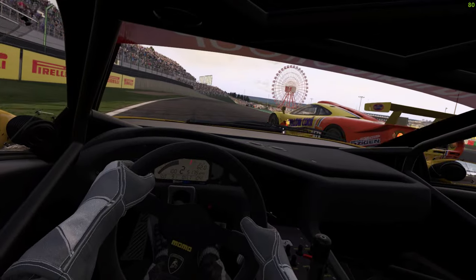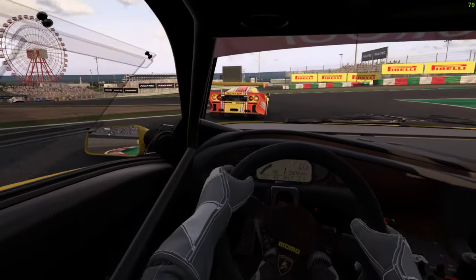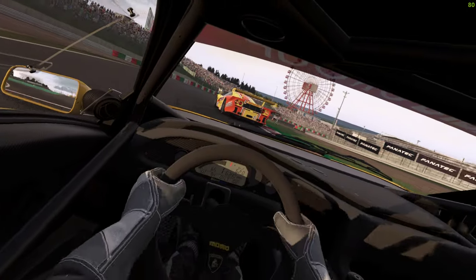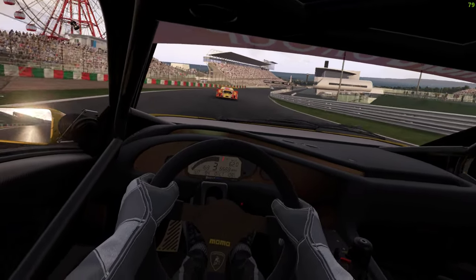Right side. Clear right. Oh yeah. Clear left. Went for first and it snatched. Come on. And that's it.